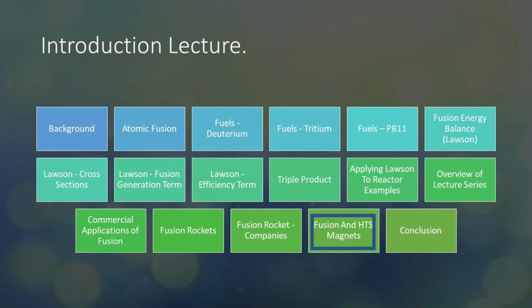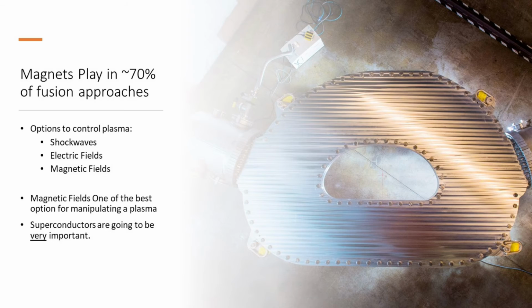Fusion benefits from magnets. About 60 to 70% of all the technologies that I'm going to talk about in this lecture series use magnets in some way to manipulate their plasma. Because if you're thinking about it, there's only a couple options here, right? You can compress your plasma with shock waves, doing some sort of compression, either with a rail gun or an ion beam or a laser system. It's kind of squeezing your plasma with shock waves.